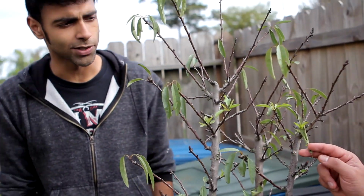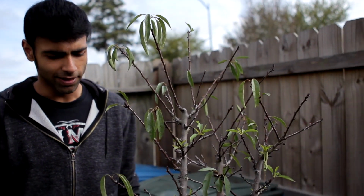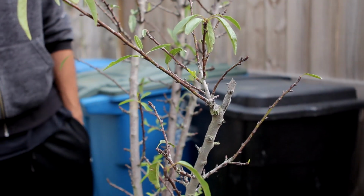This is a dwarf almond tree. It's actually a birthday present. But this dwarf almond tree doesn't get very big. It's been planted here for about a year now, and it has only grown 3 or 4 inches. So it produces a lot of almonds. I ate many almonds off of it last year, so I hope that it will produce almonds again this year.